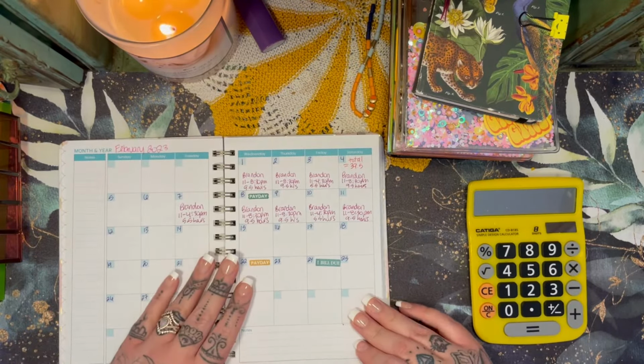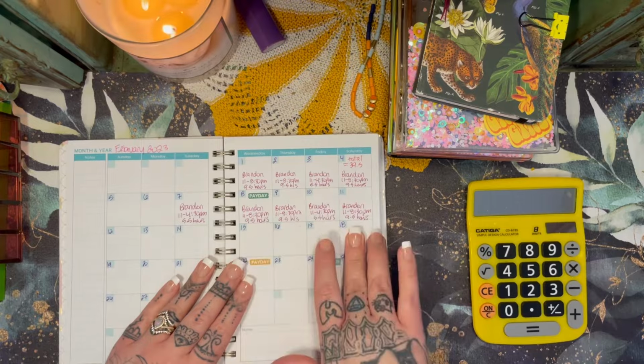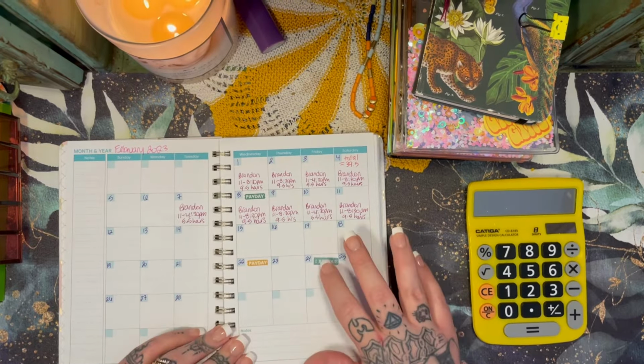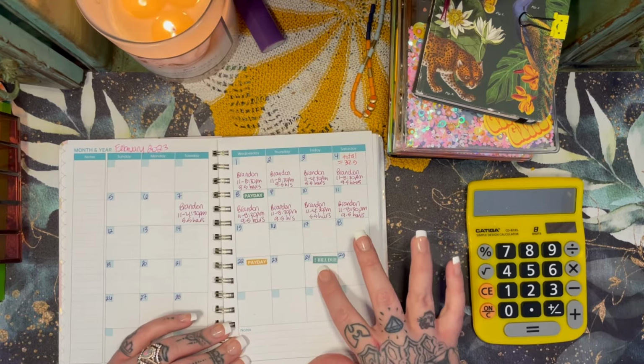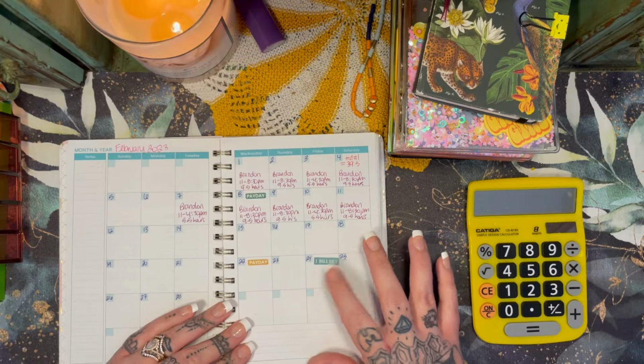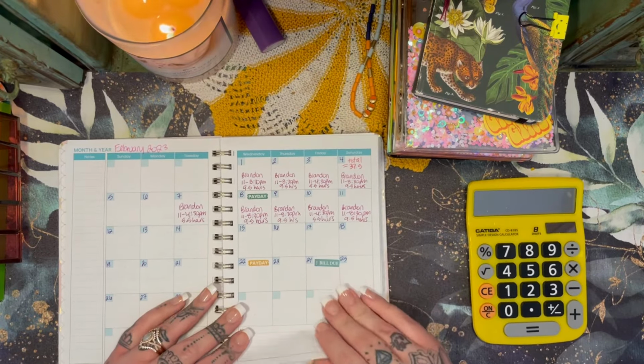I have this calendar here where I keep track of my husband's hours and paydays. This one, I always mark this because both car insurance and phone bill is due on that day. So I just need a little reminder for myself.